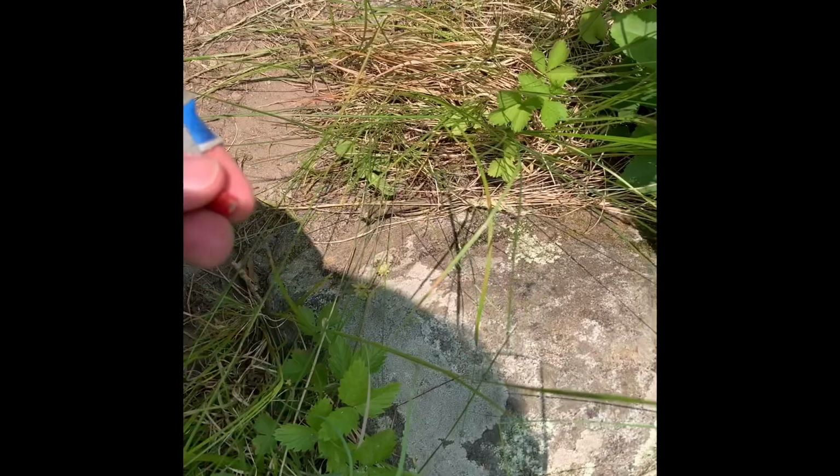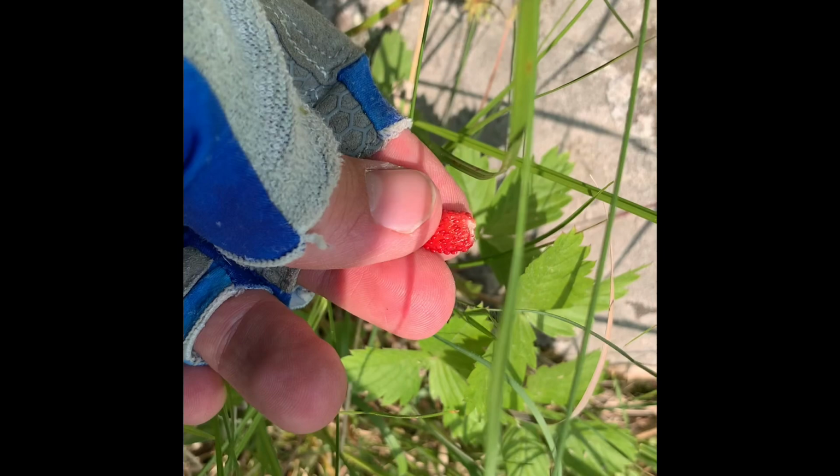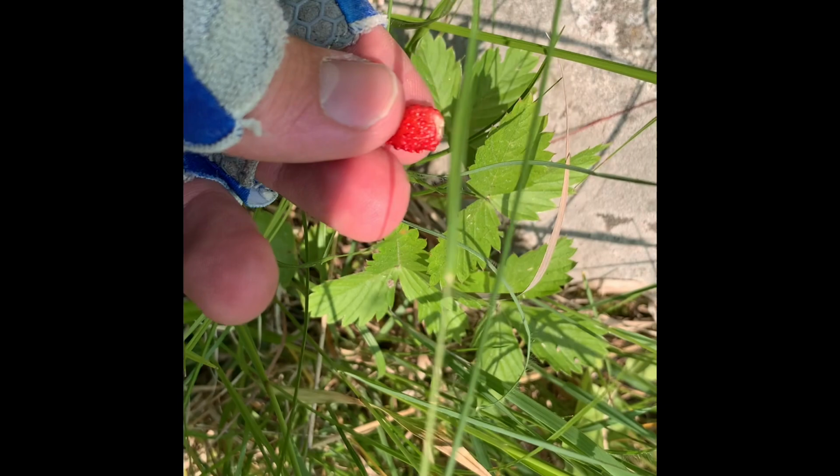All right, guys, I just found a wild strawberry. This is one of the only wild berries I've never found yet. But we're on our portage back, and I found a wild strawberry. I kind of smushed it a little bit, but I'm going to give it a try. Okay, the bugs are really bad, so I'm going to eat it in here. Let's see if it's a strawberry.